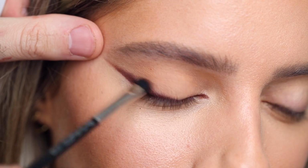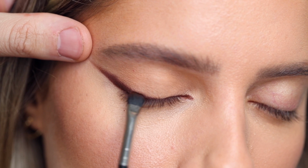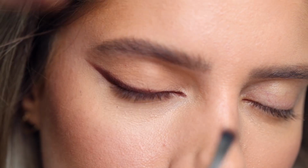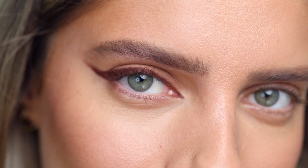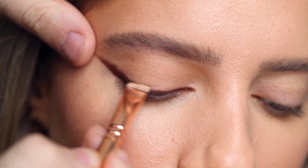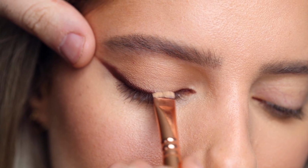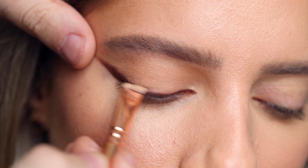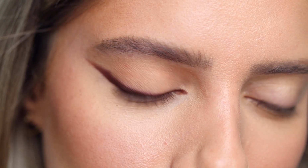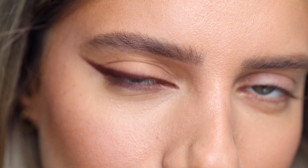And that's the effect that I'm going for. So by setting this, it's going to last ages and you're not really changing the color because we went for a very warm shade. As she looks ahead, I can see that there is a bit more of a liner on the center of the eye, and I don't want that. It's going to round up her eyes more. So I'm just going to take a bit of concealer and wipe that edge off. And that's going to make a big difference.